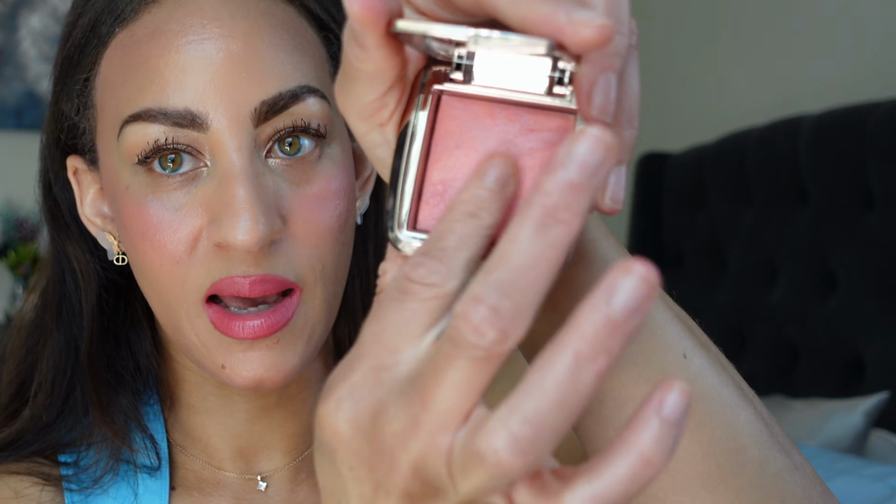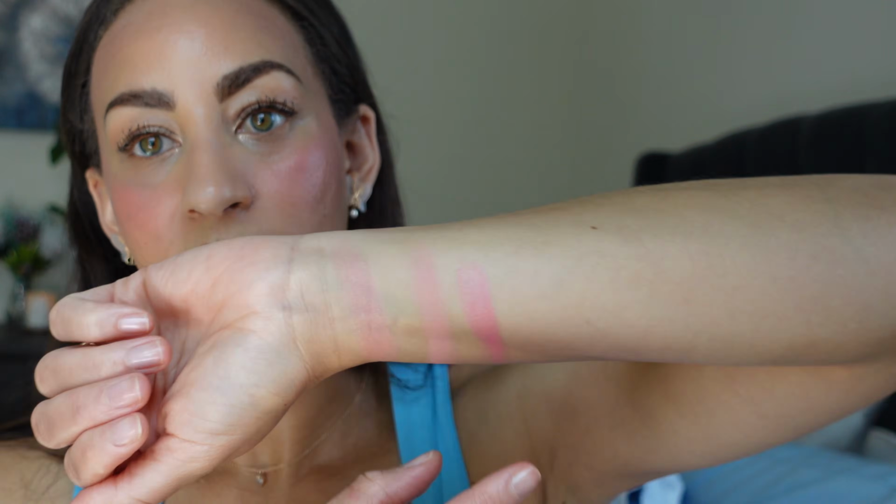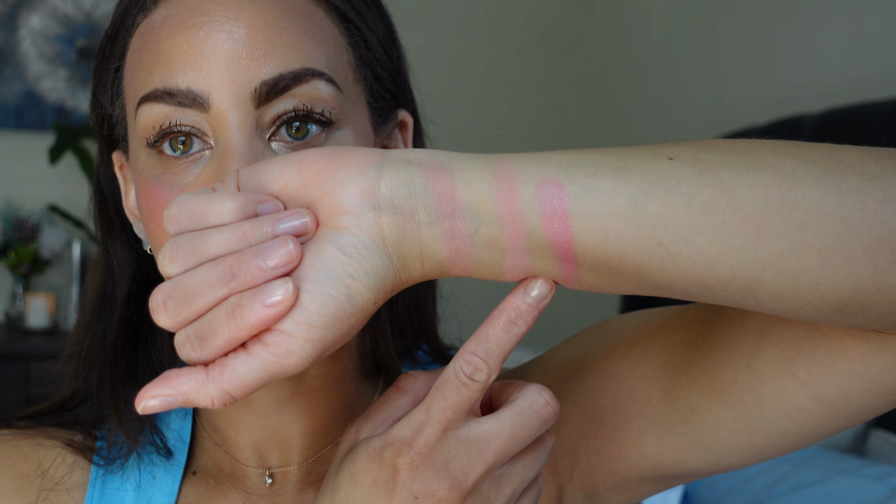But let me show you. I'm going to show you the Hourglass Sublime Flush here, and you'll see it's a lot flatter. That's it there. Okay. And then I'm going to show you the RMS French Rose next to it. And then I'm going to show you them together. And guys, you're going to die. Okay, so that's the RMS French Rose. Now, I'm going to put these together.